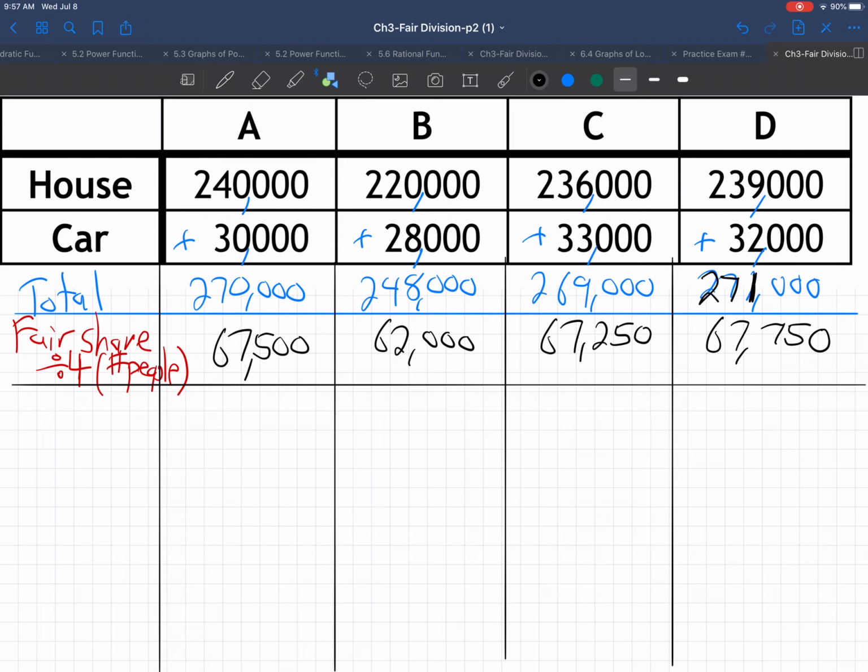Now, I want to be clear with you. If you understand what these items are, this will be easier for you. This is the fair amount that A should receive. Why? Because A said in his sealed bid the house is worth $240,000 and the car is worth 30. So he thinks together the 2 items, the house and the car, are worth $270,000. He could have written down anything he wanted. That's what he said.